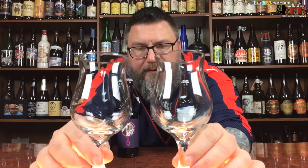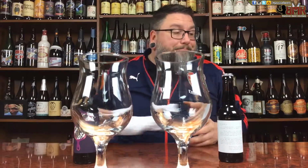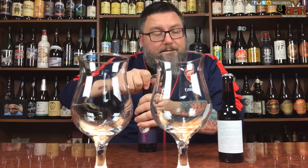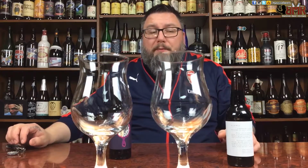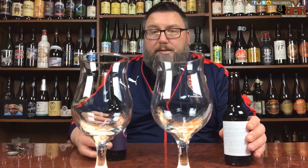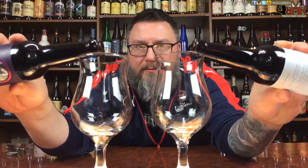Let's crack into these fuckers and see what they have. Whole fighting racism thing going on here. Very apropos with what's going on in the place where I live. So, yeah. Not a big hiss on the barrel-aged version. Markedly bigger hiss on the non-barrel aged version. So let's see if we can get these pouring at the same time and see how they fare.